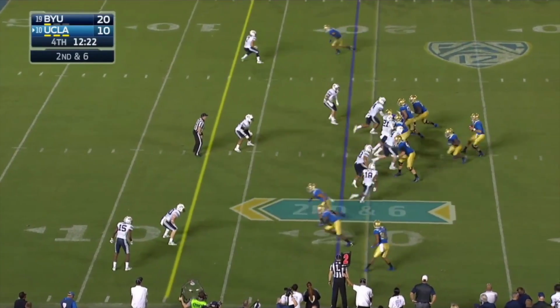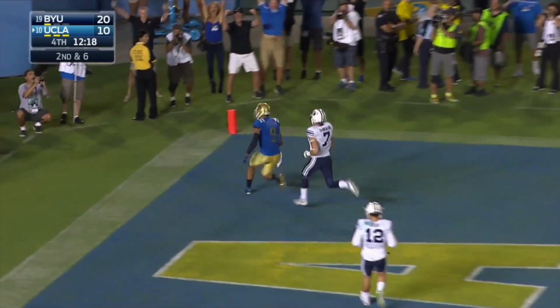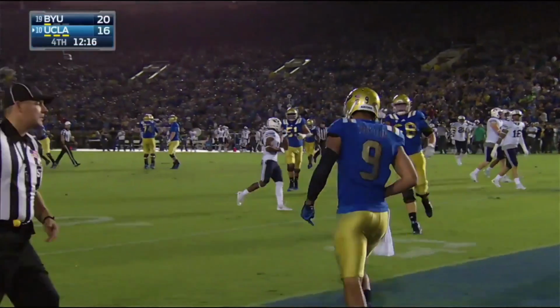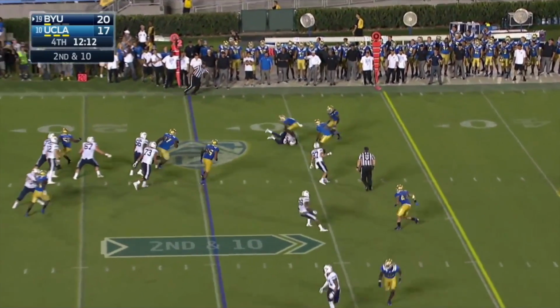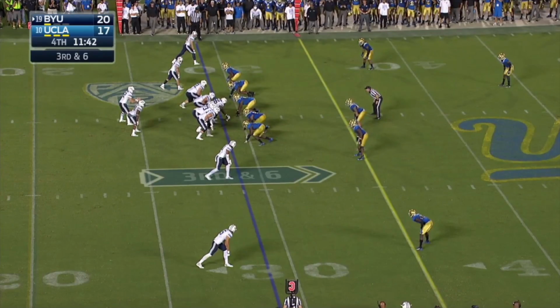You see BYU having to roll bodies in and out. Rosen floating, end zone, touchdown. It's Jordan Payton on a perfect throw from the freshman. Second down, quick throw underneath. And this one is pulled in for a gain of five.